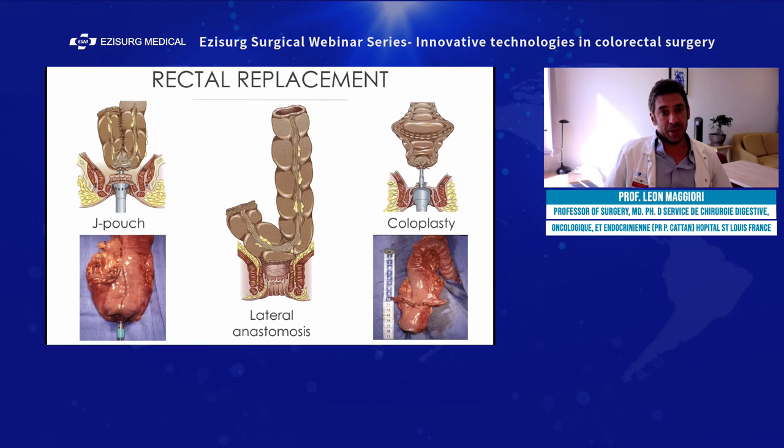These were highly assessed in several randomized controlled trials. You know that the coloplasty on the right was abandoned by the majority of the teams because it's difficult to make and it's associated with a higher rate of leakage, but the majority of surgeons are performing J-pouch or lateral anastomosis if they do a total mesorectal excision.